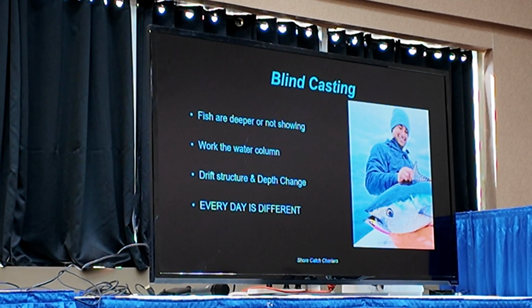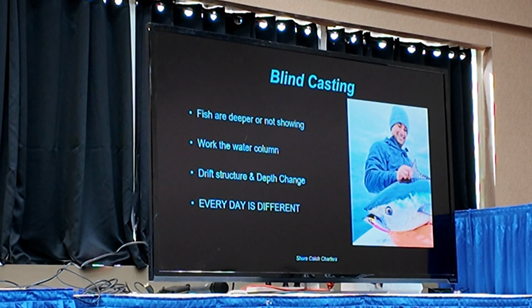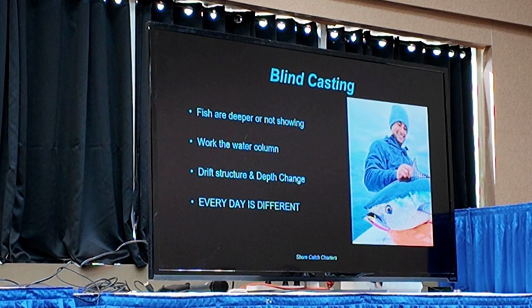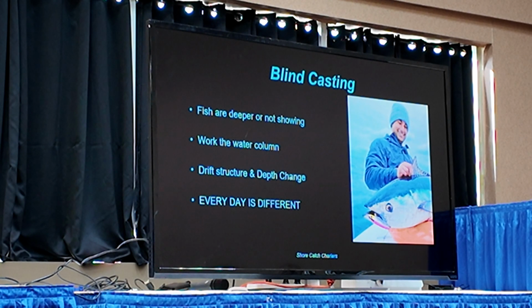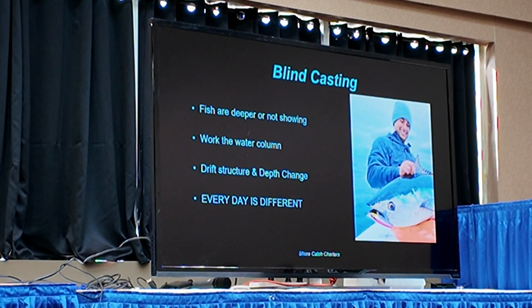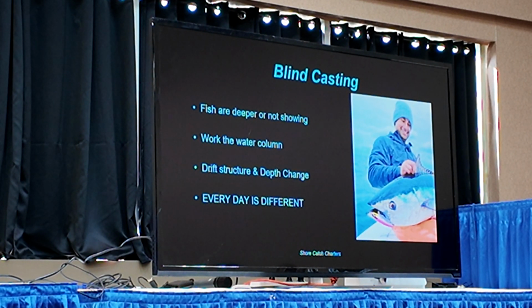where you're marking them. And as you're casting, think in your head, okay, I'm moving this much, my drift is this. I'm casting up here, so I'm not scoping myself out. And as you're retrieving back, think about what depth you're at right now, what you're working. And sometimes fish will come up, almost look at your bait, or right up to your depth, but not strike.